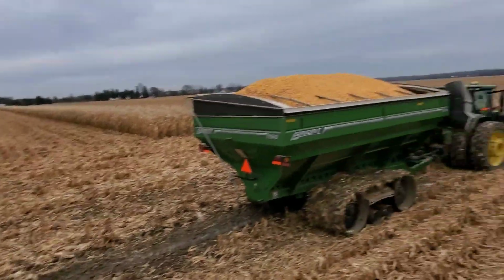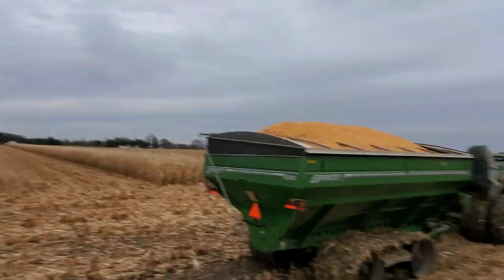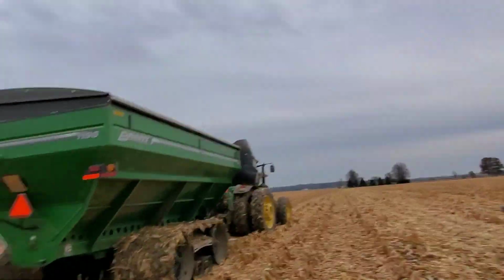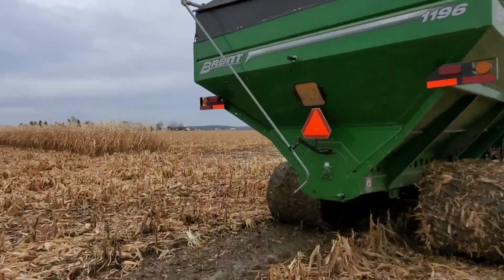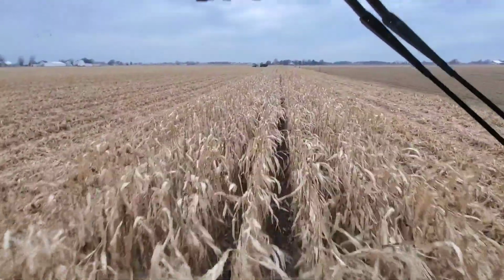One more round, but the cart's full. Combine's almost full. We do have an empty truck though. So we're gonna go unload this cart. Come fill it up one more time. Oh, I'm so excited, guys. We've been working to this for a long time. It's not been an easy fall. We've had our share of challenges, just this week included with that unloading auger stuff. So it's good to finally be to the end here. Here we go.